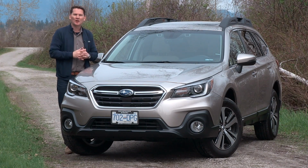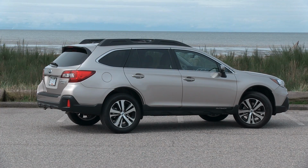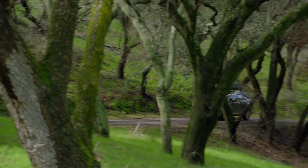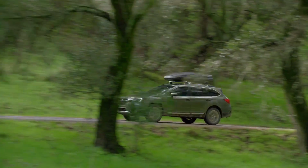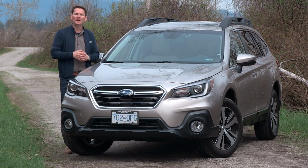Okay, let's stop for a second. The AMC Eagle was the original crossover, but this is the original of the modern era. So if you like the idea of having a utility raised up for greater ground clearance, but still want good handling, this might be the utility for you. In fact, Subaru calls it the midsize SUV alternative.